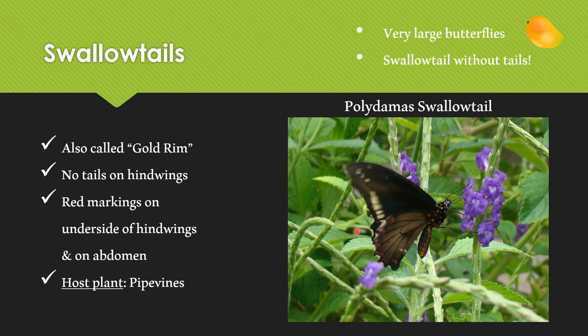And if you again look at the underside of the hindwings, there are some red markings as well as on the abdomen. The host plant for the Polydamas swallowtail are a few species of pipe vines. The native pipe vine that is found in South Florida, as well as cultivated species such as the giant Dutchman's pipe vine, which is planted in many butterfly gardens and does attract the Polydamas swallowtail.